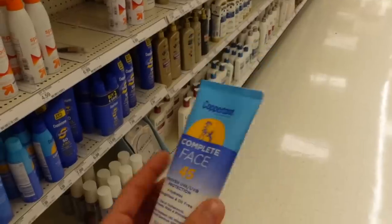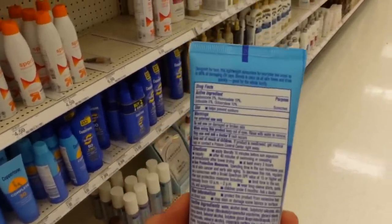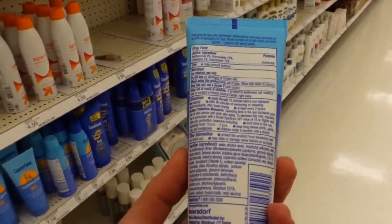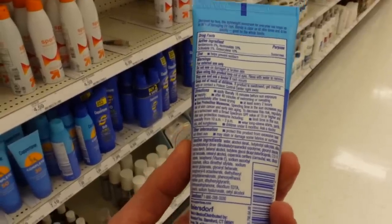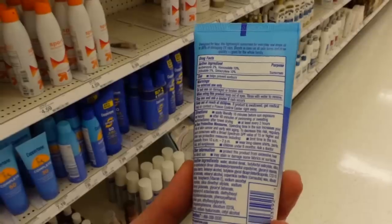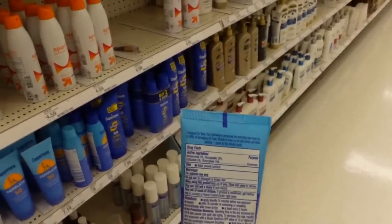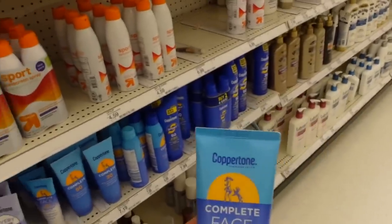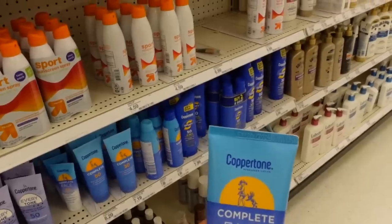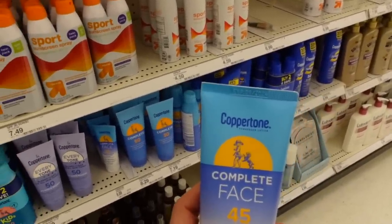This looks like it's going to be similar to the Everytone one in the sense that it's a chemical sunscreen, so it should not leave a cast. It doesn't have fragrance, and it does have alcohol. This one has alcohol denaturant, so it should be fast absorbing, non-greasy. SPF 45. I mean, the difference of 5 on the SPF is nothing. I wouldn't get hung up on that.